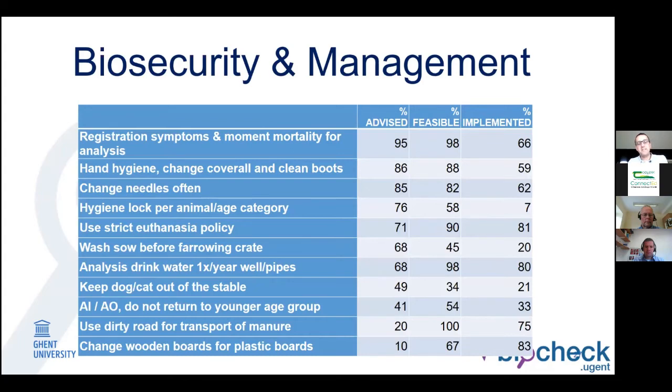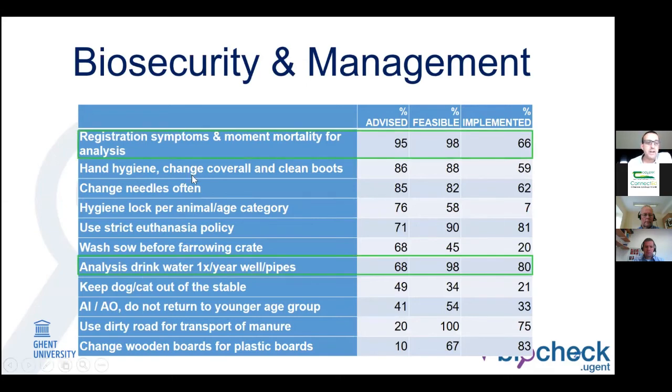So we've done that on 60 farms in Belgium, 60 pig farms in Belgium. And we give advices on biosecurity and management, such as register which symptoms you have and the moment of mortality, just to know exactly what is going on on your farm. Analyze the drink water, and that was advised often, and it was also implemented. You see the level of implementation, so it was also implemented by the farms. So those were good advices, I assume, and especially feasible advices. Also hand hygiene, changing of needles, and so on.